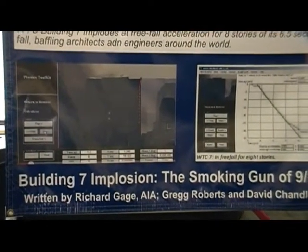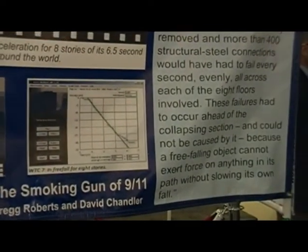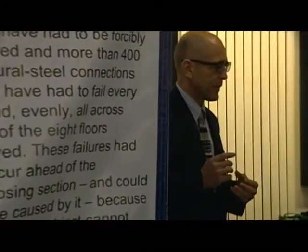Well, these beams are fireproof. They're not going to be expanded. They're tied with shear studs into the composite floor decking above them. So they're not going to be moving independent of that deck.